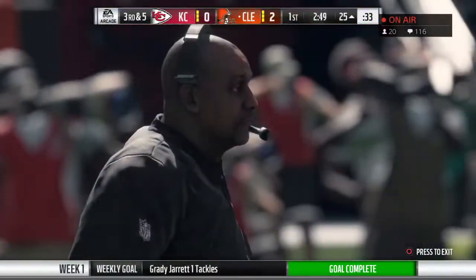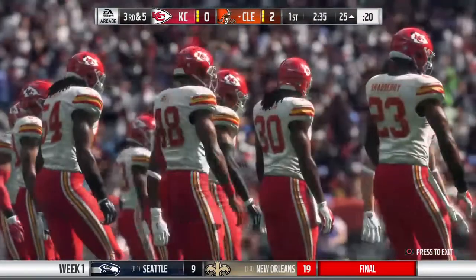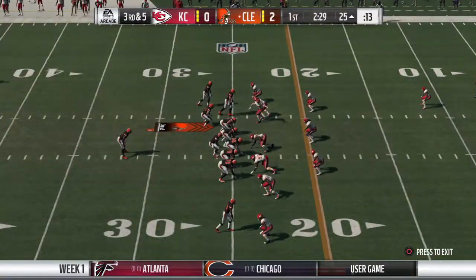Well, if the coaching staff's doing a good job upstairs, they'll file away what they just saw from the defense right there. They sold out to stop that running play. I'd say keep that in mind. They want to try that again. Go play action, hit them over the top. Let's go.